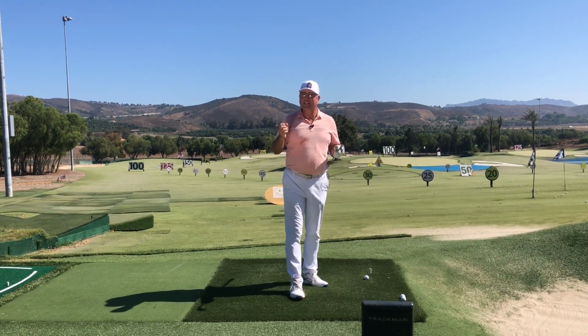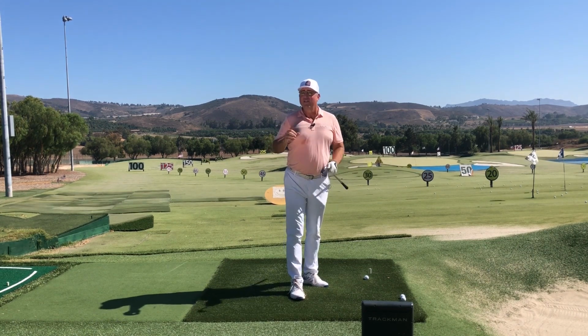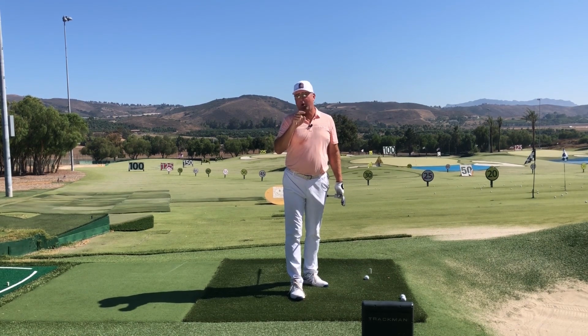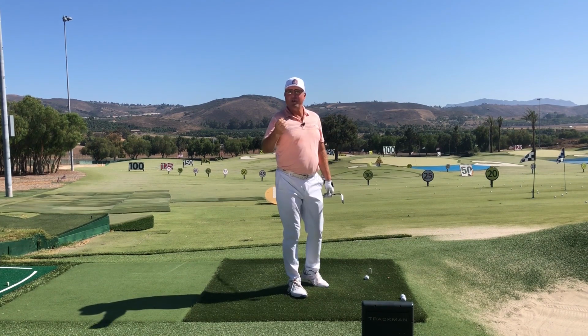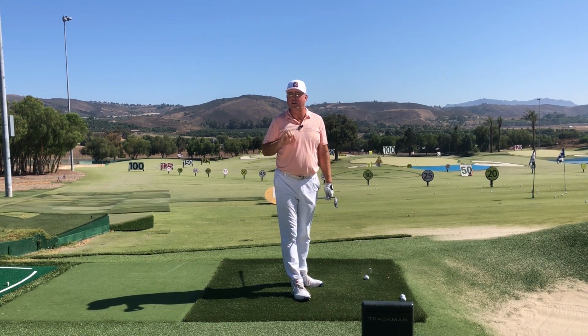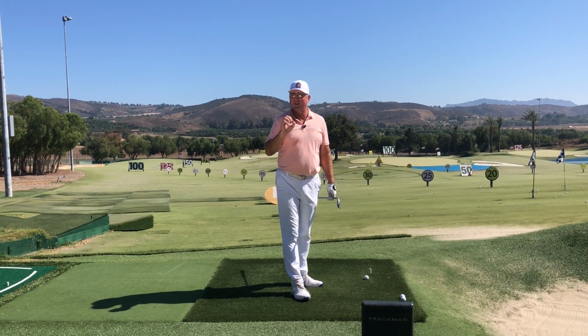So when it comes to proximity to the hole, when I quiz most of my students, they are way off in their assessment of what PGA pros do on average. Let's see how good you are at this quiz. How far does the average PGA pro hit the ball from the hole from 75 to 100 yards? Think about it for a second.